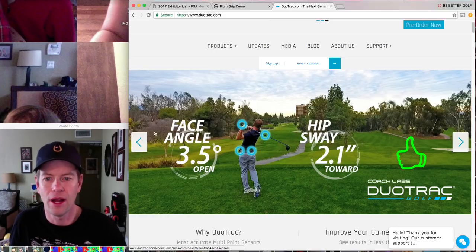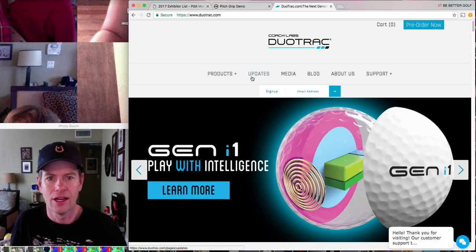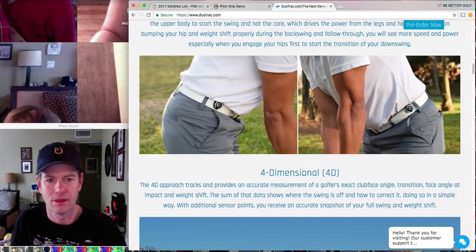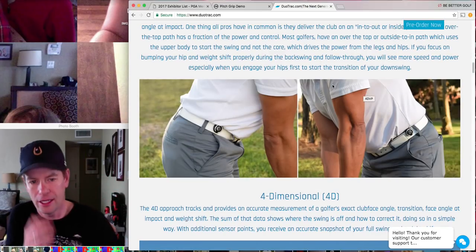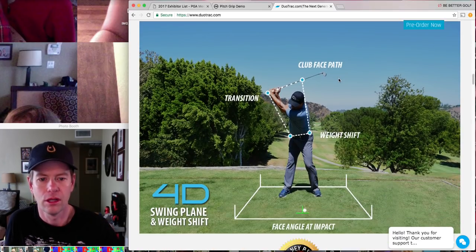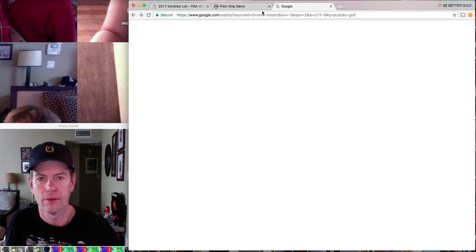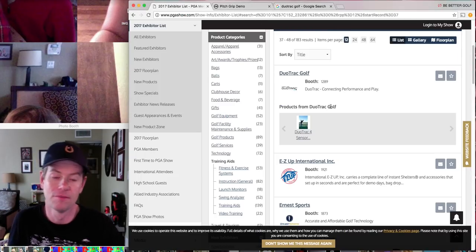So they have two products here. And then they also have another one of these sensor products. You put these sensors on your body, and it shows you how your club and body are moving. But we can kind of see that with the camera, and I don't know.